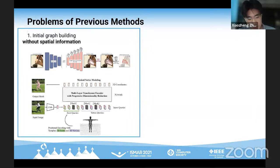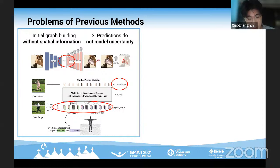However, both of these methods are not doing well in balancing accuracy and efficiency. Regression-based methods have two shortcomings. First, they do not fully exploit spatial information extracted by convolutional neural networks, because they apply global average pooling to obtain low-dimensional features for regression. Those features' 2D spatial information is squeezed by global average pooling. Second, they cannot model the uncertainty of predictions because they directly regress 3D coordinates. This results in relatively low accuracy.